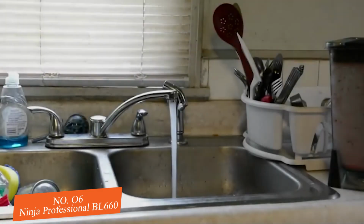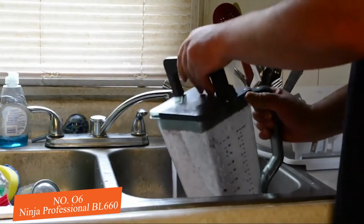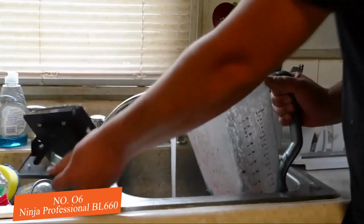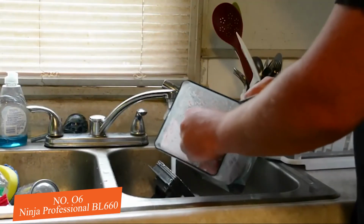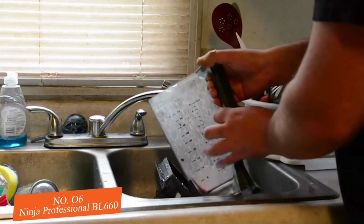Something else that I really like about the Ninja is that everything can go in the dishwasher, well, except for the base itself, but everything is dishwasher safe, everything is BPA free, and if you don't have a dishwasher, don't worry, because this thing is still super easy to clean.